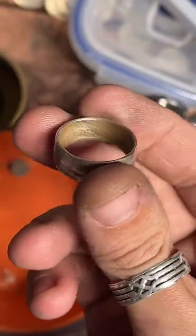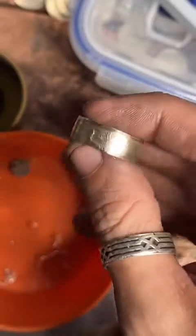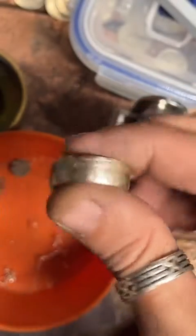And we'll just work our way all the way around this ring, knocking that nasty fire scale off of there. And you can see the difference from the inside and the outside now. Still got some buffing to do.